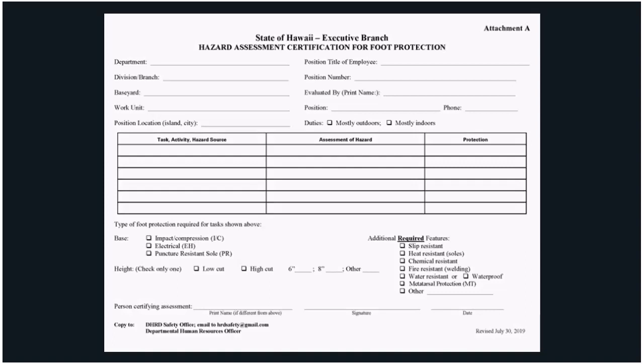And the next level would be level 3 at $200. So basically, the basic feature on that would be the safety toe shoe with puncture resistant soles. And so it could have maybe the heat resistant, maybe it would include electrical hazard protection, but the basic feature we're looking at would be the puncture resistant sole.